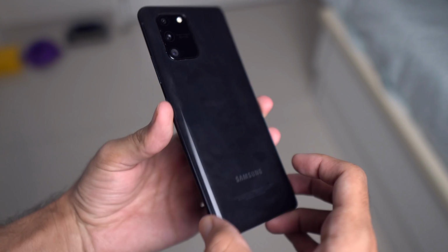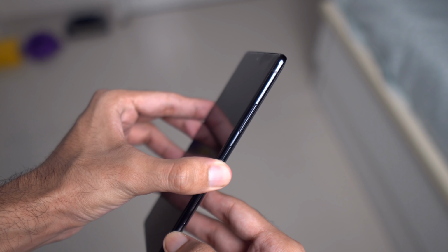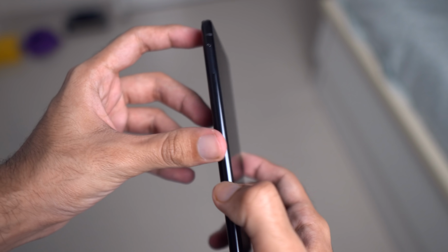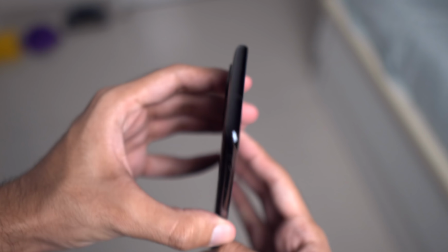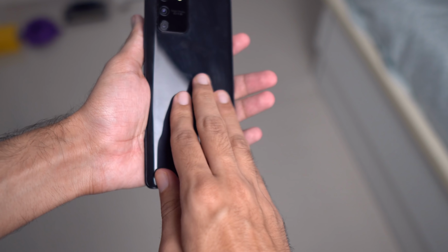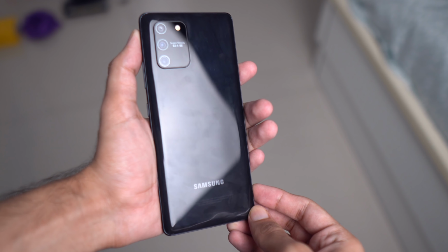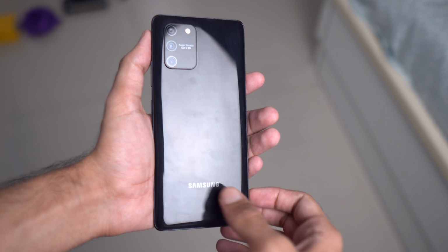And if I give you guys a physical overview about the S10 Lite, you've got the power and the volume buttons on the right hand side. The bottom has the microphone, the loudspeaker, and the Type-C port. On the left hand side, you've got a SIM card tray, and then on the top you also have another microphone. So this phone does not get stereo speakers, unfortunately. Almost every phone in this price bracket is now offering that. So I wish to see that in the next version of the Galaxy S10 Lite.